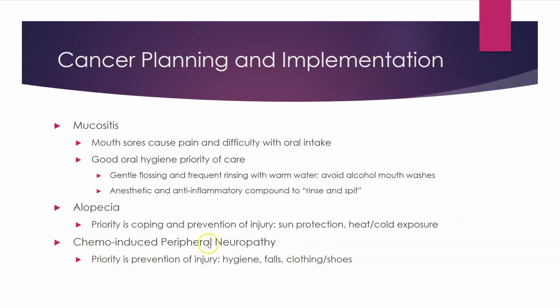And here's chemo-induced peripheral neuropathy. This is bad because it hurts a lot. It impacts your nerves, and so with the discomfort and the pain, there's also a lot less feeling, and so falls occur because they don't feel the ground underneath them, so to speak. So with this one, we really want to prevent falls, do good hygiene, and have good shoes because they can't feel. They're at risk for these things and for skin breakdown.